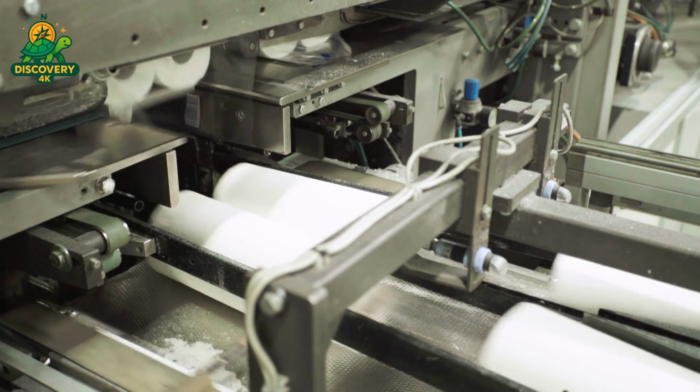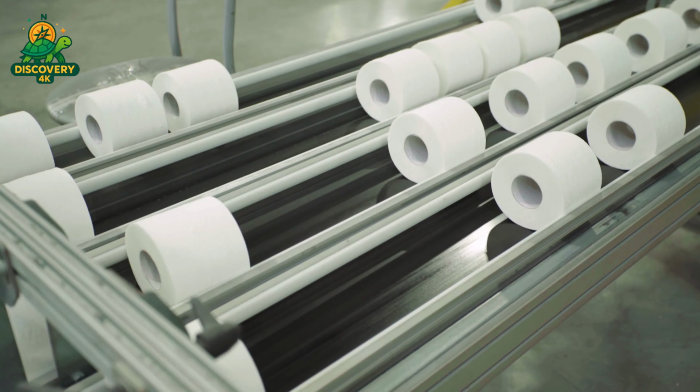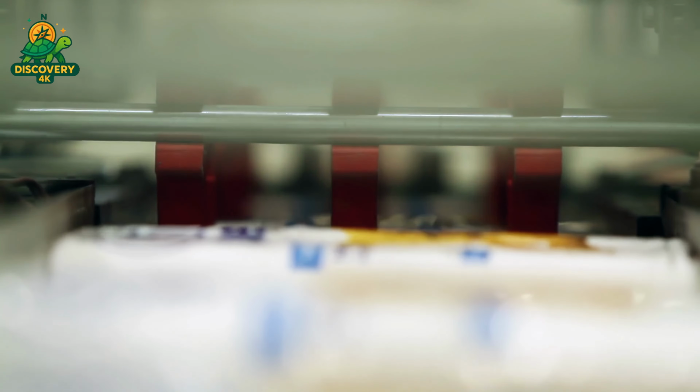From recycled paper arriving at the factory to the smooth and soft sheets you use at home. This is a process that combines innovation with environmental consciousness. Let's pull back the curtain and uncover how discarded paper becomes a household staple.